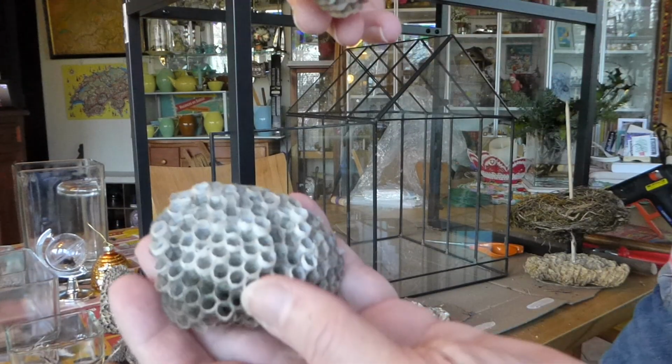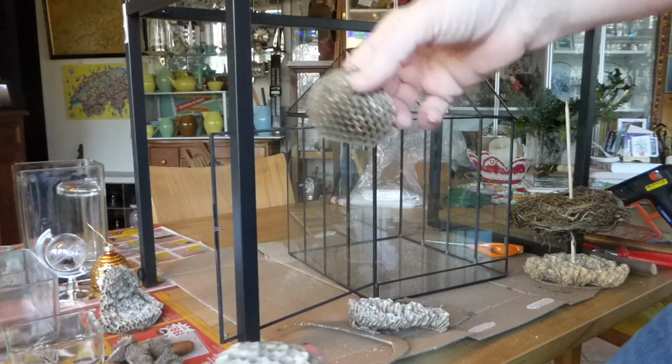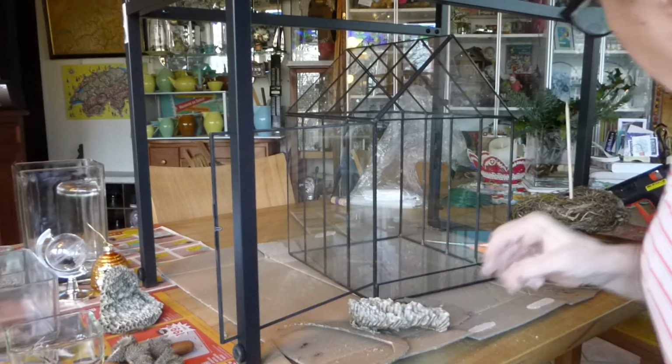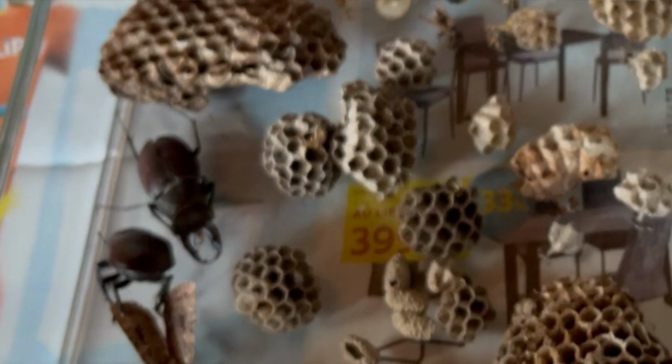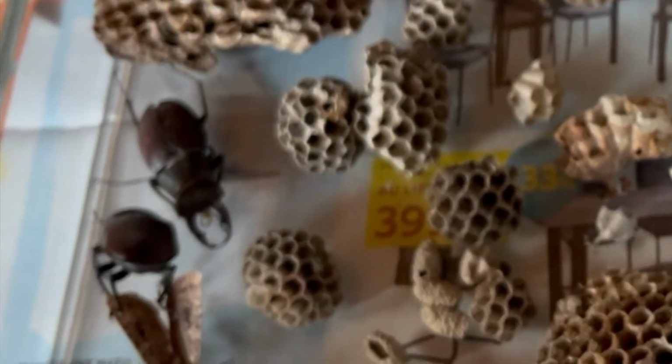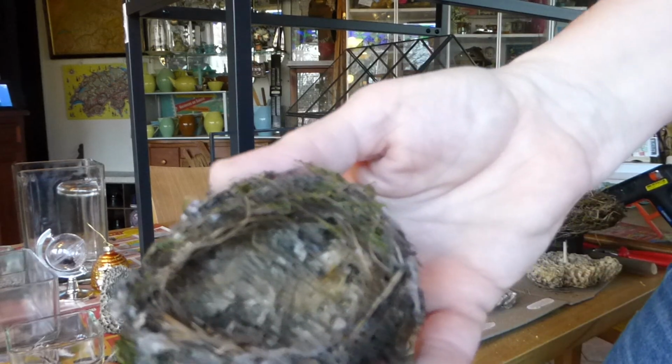I'd also like to thank my friend Marie-Pierre because she brought me this beautiful beetle of some kind, and it's just amazing. I already had one. I think one of them's like a female, one's a male. I can't remember which one she brought me.